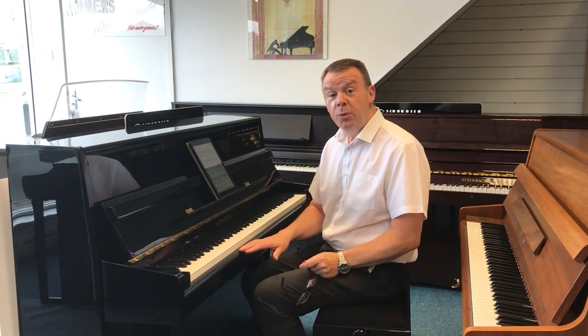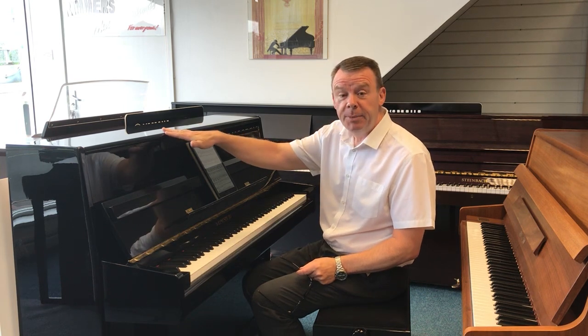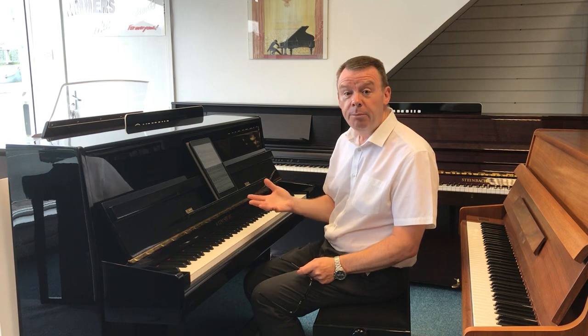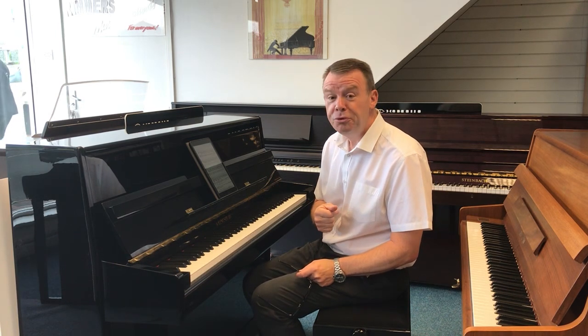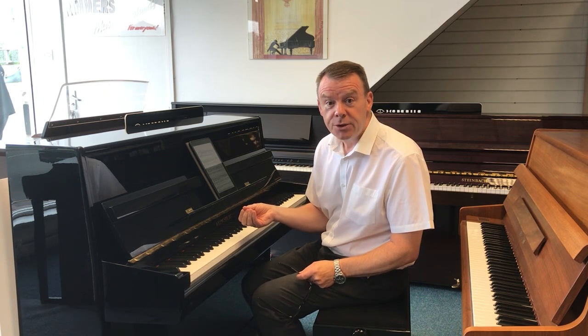Where today we've just taken in this Kingsburg upright acoustic piano, finished in absolutely wonderful polished ebony finish indeed, really very nice indeed. This piano is approximately 10 years old, just 10 years old, and one family owner.